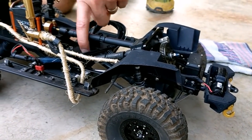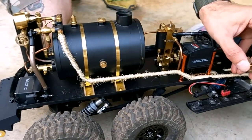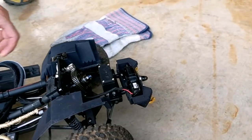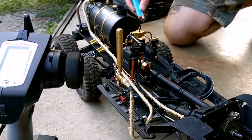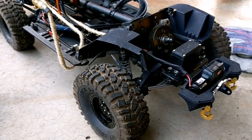Transmission, transfer case, true 6x6. Whistle. Oh, you know what? I didn't bring it back. It's a steam truck. What kind of pressure does it generate? 35 psi. Wow. I need a battery.